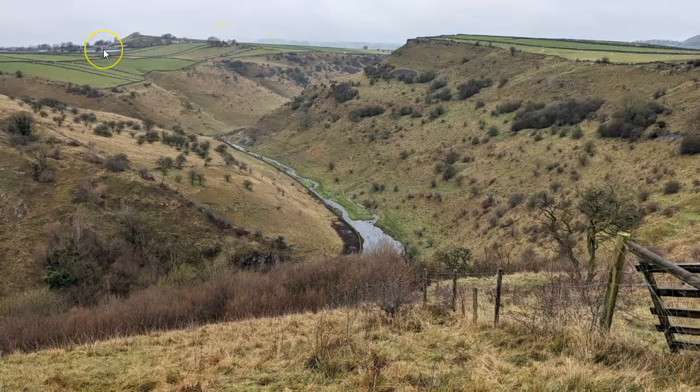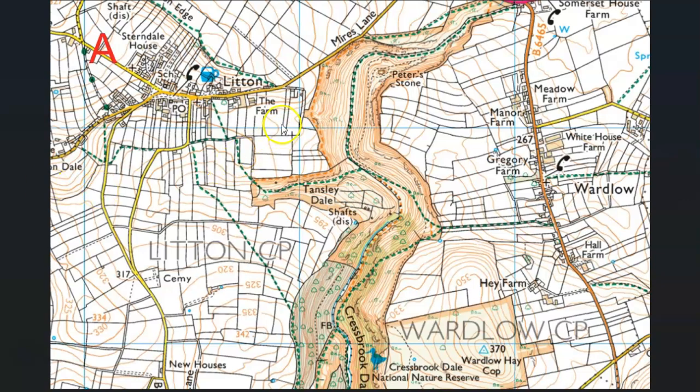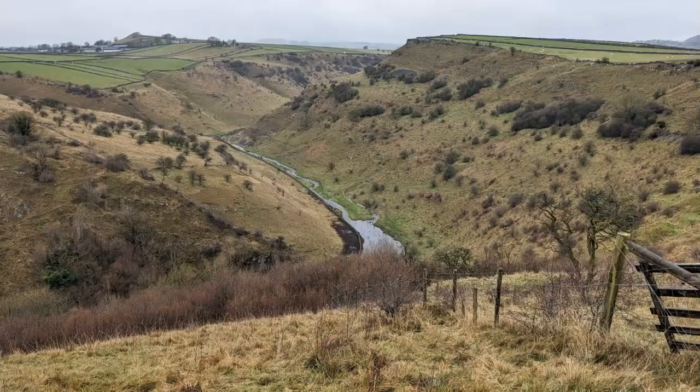So house, farm, and High Point. Well, there we're going to have the house in these buildings there, the farm there, and that's the High Point. So that fits. What about this Tansleydale coming in and joining the main valley? Well, if that's Tansleydale coming down and joining the main valley, it joins just at that change of direction.